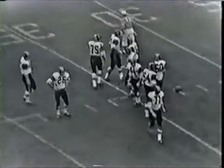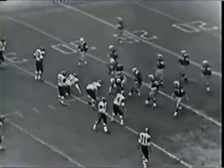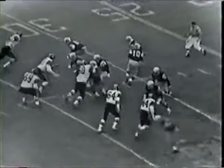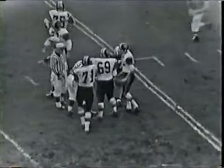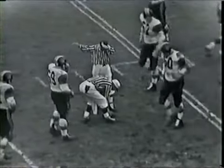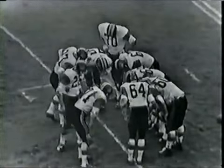2nd and 10 for the Hamilton Tiger Cats. Ball at the Hamilton 33. They trail the Lions 13-0. 9 minutes and 48 seconds remain till the half. Grant flanks to the left. Patterson's got it. And Steele's got Patterson. That was a case Walt Bilecki put the rush on Filoni and left that zone open, and Filoni very wisely picked out Patterson, who had nobody in front of him. A 14-yard gain. It's first down Hamilton at the 47.